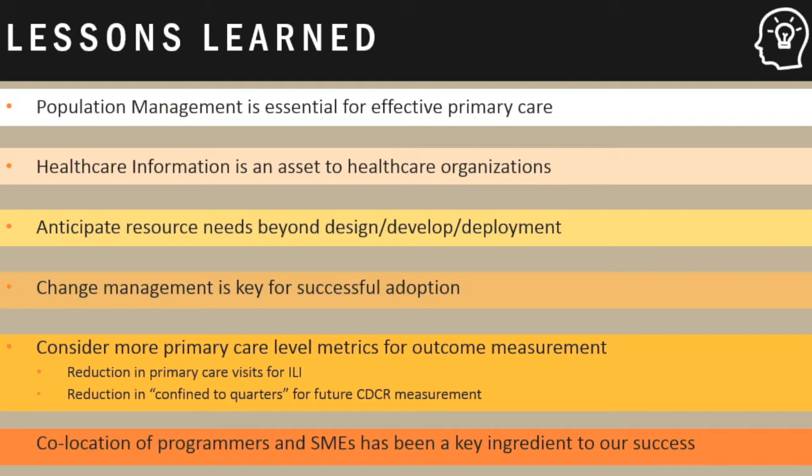Change management is key for successful adoption. While we can build these tools for end users, we find that it really takes the whole organization to make it successful. So you need leadership to help communicate this. And really, when you have peer-to-peer presenters, nurses presenting to nurses, doctors presenting to doctors, that has always been a very successful strategy for us in terms of getting people to accept behavior change. If it's coming from somebody that's like them, and they can articulate that it's not a big change and explain why it's valuable, we see that it's better accepted. Is it a perfect solution? No, it's part of a solution.